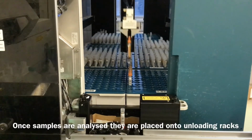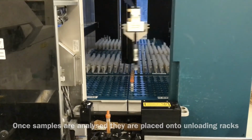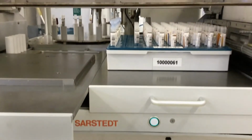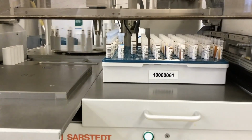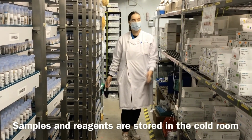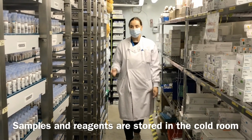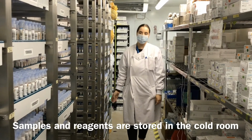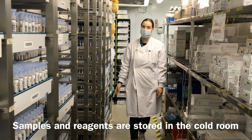When analysis is complete, the robotic arm then takes the samples from the track and puts them into unloading racks. Caps are then placed on the chemistry samples by the recapper so that the samples are ready for storage. This is the cold room. This is where we keep our chemistry and haematology reagents that have to be kept in cold temperature. We also keep our chemistry and haematology samples. Some chemistry samples are kept for a minimum of 3 days and haematology are kept for 2 days.